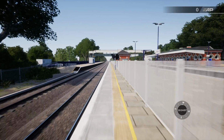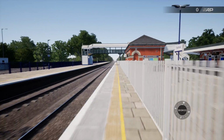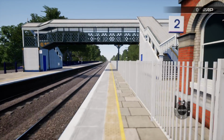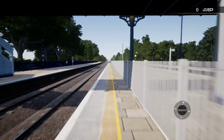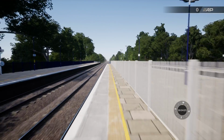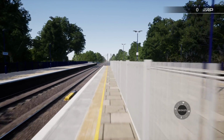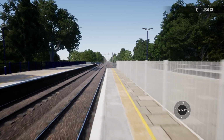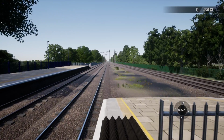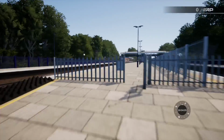You find this a lot at places where there's a station with two fast running lines next to it, where they fenced it off. The thing is, though, you've got people that jump in front of the trains, and we all know what happens then. It's not a pretty sight at the end of the day. Right, so there wasn't anything down there.